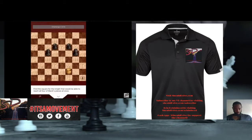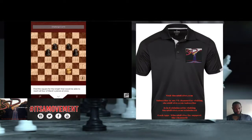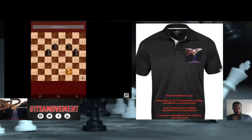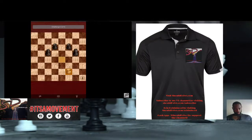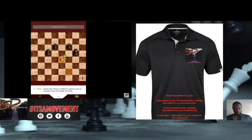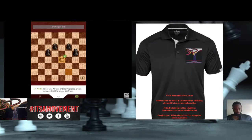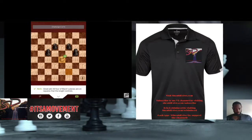Find the square for the knight that would be able to reach all four of black's pieces. So this is the move right here. That'll reach all four. And when they say reach all four, it means attack all four pieces. The knight can attack the queen, the king, and both rooks. Yeah.